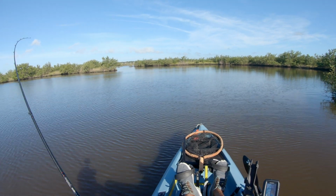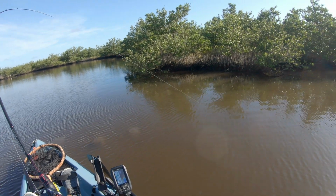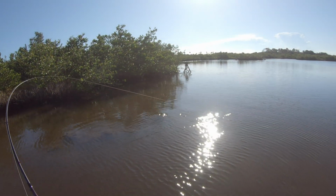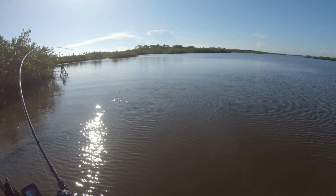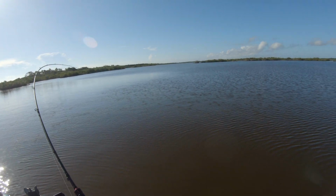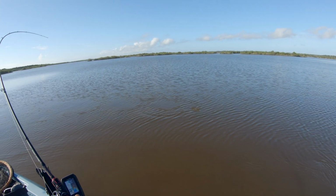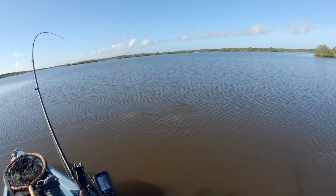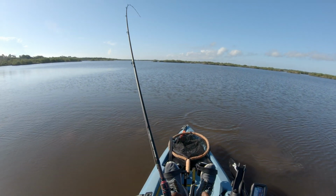Got one. He hit it and just stayed down. All right, we got our first. He hit it and then I set the hook and he just stayed still. I just kept a tight line on him. I don't know what this is though. Jeez. It might be a good fish.